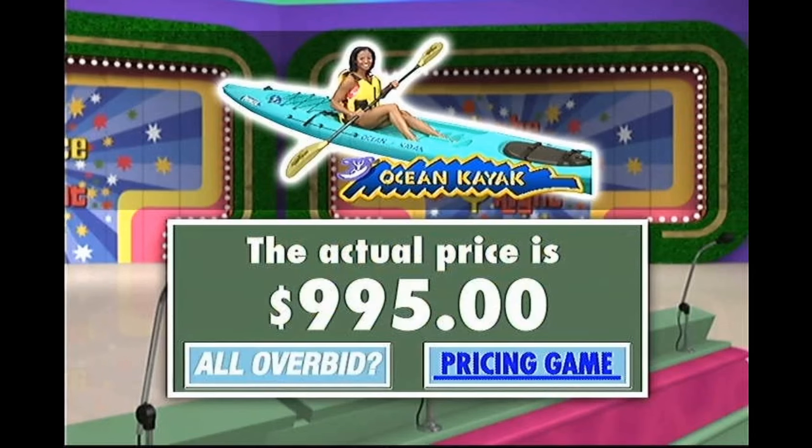The contestant nearest to the actual retail price without going over takes the remote and moves on to a pricing game. Please take a moment to write down the value of your prize on the section of your bid board called Contestants Row Winnings. $995. Black Yoshi, come on stage. Well, Black Yoshi, you win the kayak. And now we've got our final contestant. Get ready to play. We're going to do the pricing game for Black Yoshi.